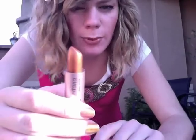So this is Golden Galaxy, and this is the last Jordana lipstick I got. And I actually am wearing it on my lips today right now, and I'm wearing some lip liner with it too. It's similar to Florida Sun, but it doesn't have a lot of red in it. It has a little bit of orange in it, but it's more of just a brown, and it has that shimmer going on too.